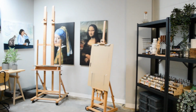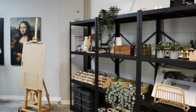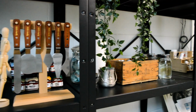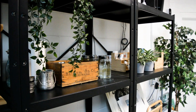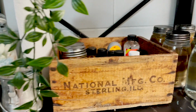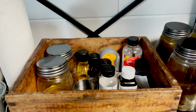On the other side of my studio, I have a really big closet which holds most of my art supplies. Anything from acrylic paint to oil paint to different mediums to some of my sketches and drawings to electronics even. I keep everything right here. Here I keep most of my oil paint mediums such as Galkyd, linseed oil. I keep my solvent here.